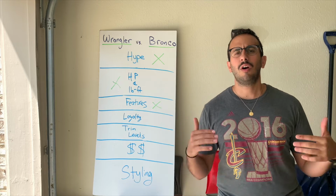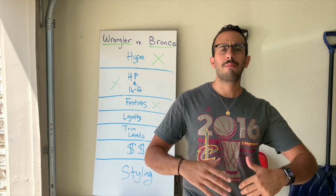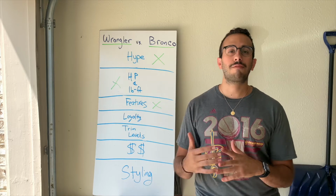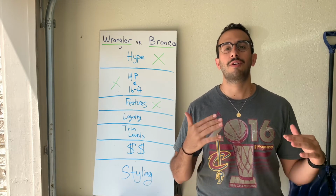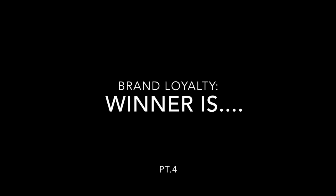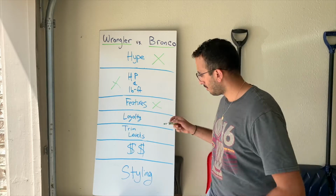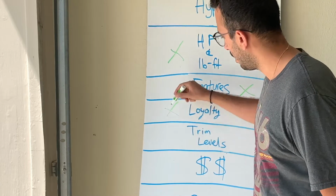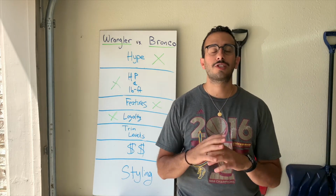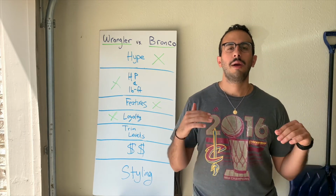People are dying to get this car in their driveways. And the media and all the car enthusiasts have been hyping this car up and they've been wanting to get this in their hands. So Broncos have just as much leverage when it comes to brand loyalty. People have been waiting for an off-road rugged vehicle from Ford for a long, long time. But when it comes to loyalty, I'm sorry, but I'm gonna have to give this one to the Wrangler. Just because they've been around for so much longer, they built such a huge base.